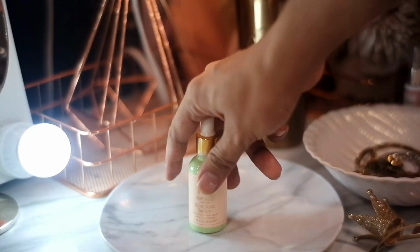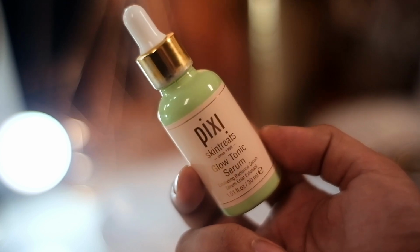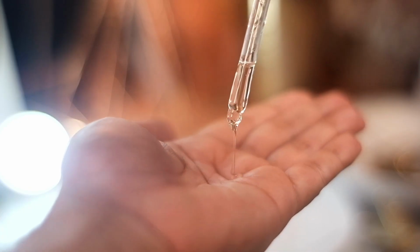Well, after doing the glycolic toner, I go ahead with the glow tonic. Sorry, with the glow tonic serum. This is like a serum but with glycolic acid in it, and it's really thick. The consistency of this is really thick, you guys. I really had a hard time absorbing it into my skin or applying it to my skin because it's really thick, and I applied a lot of it just for the sake of the video.